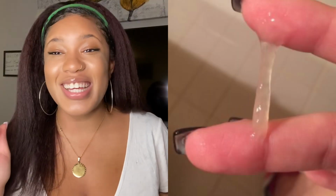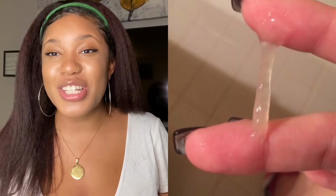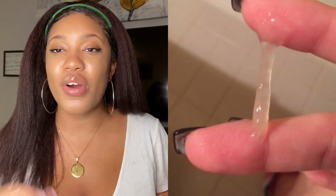Now, the next type of normal discharge is ovulation discharge, or fertile discharge. I don't know if some of you have experienced this before, but if you've ever wiped yourself and noticed a clump, like a jelly clump, I'm going to put a picture up here so you can see it, because as I'm describing it, it's getting more and more awkward. But honestly, it's very comparable to egg white.